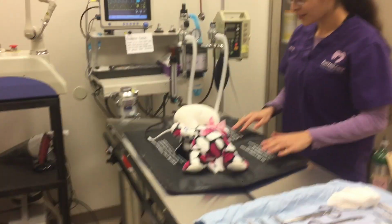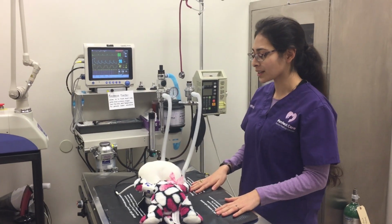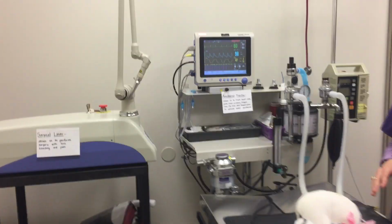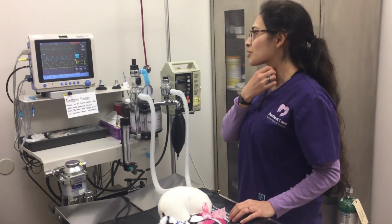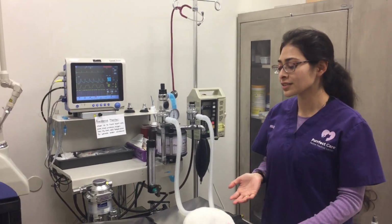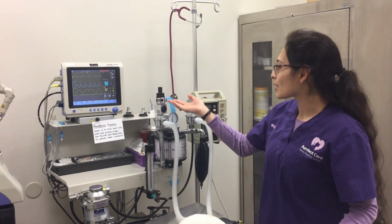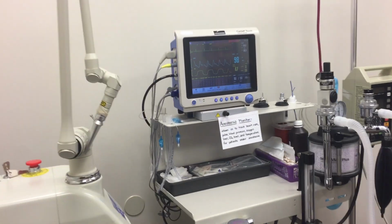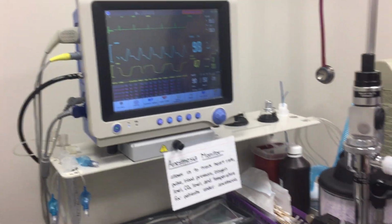And then here we have our little warming pad to keep the patient warm during surgery, because sometimes they can get a little cold. Normally we have a bunch of stuff hooked up to them, more than just the blood pressure cuff. We measure their oxygenation levels, heart rate, blood pressure, things like that. Right now we have a demo up, an example of values we would have during surgery. And then here we have the actual anesthesia machine.